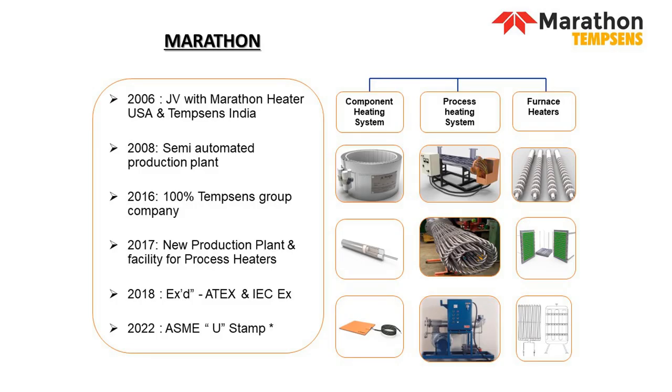Component heaters include cartridge heaters, silicone rubber heaters, mica and ceramic band heaters, etc. Furnace heaters include bundle heaters, edge-wound heaters, coil heaters, and air heaters. If we talk about the process heater, we manufacture electrical heaters along with pressure vessels and control panels.